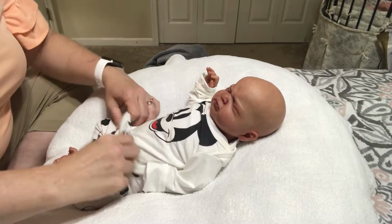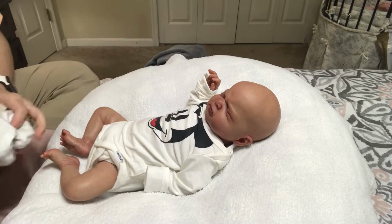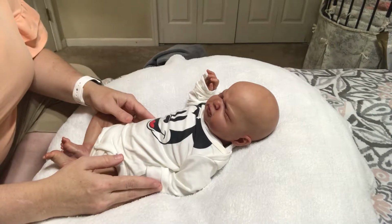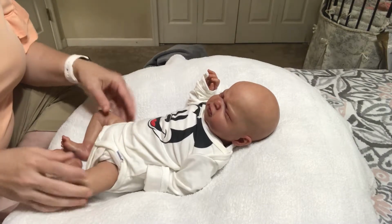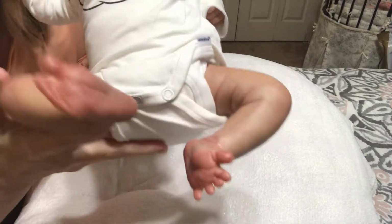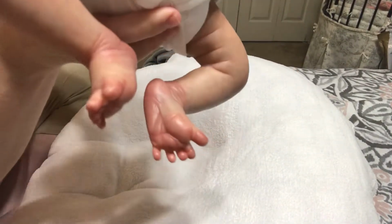No matter how much I called him William, my daughter kept calling him Walter, so Walter just kind of stuck. So I'm going to go ahead and take off his outfit so that you can see his details, and so you can get a better idea of what he is, you know, how well painted he is. So here's his little legs. There's one little leg, and his little feet are like perfect. Here's the other little leg, little foot. I mean, he's really done quite nicely.